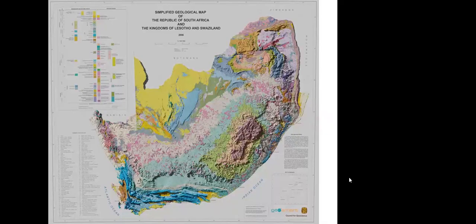If you look at our very familiar Council for Geoscience 1 in a Million map, here it's been projected in 3D, and you can see the very strong relationships between different rock types and topography. So we've got the characteristic Lesotho Plateau, the very extensive Great Escarpment that you can follow all the way around to the Northern Cape.